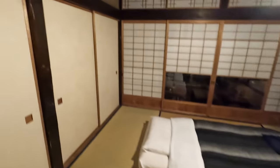Bathroom. Is it out that way? Yeah, outside. Okay. It's a very big room. Probably the biggest room I've ever stayed in. This is a seating area with the inner garden there. But it's nighttime, like I said, so it's a little bit dark right now.